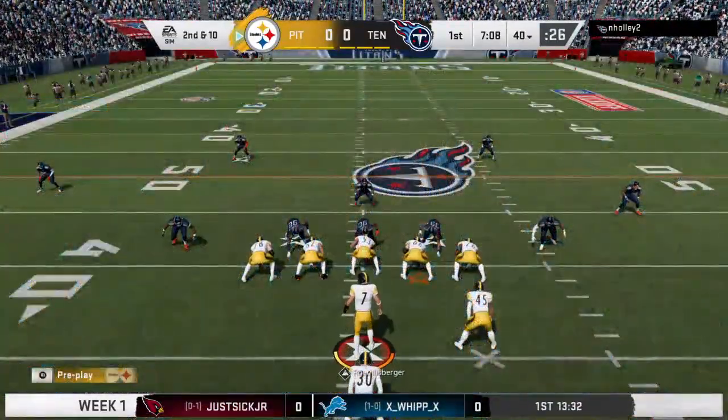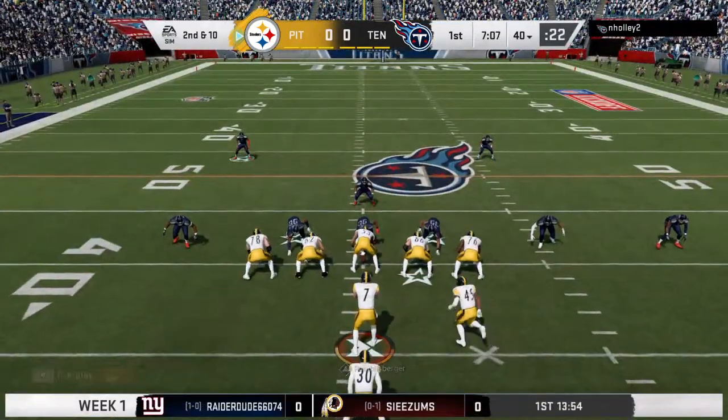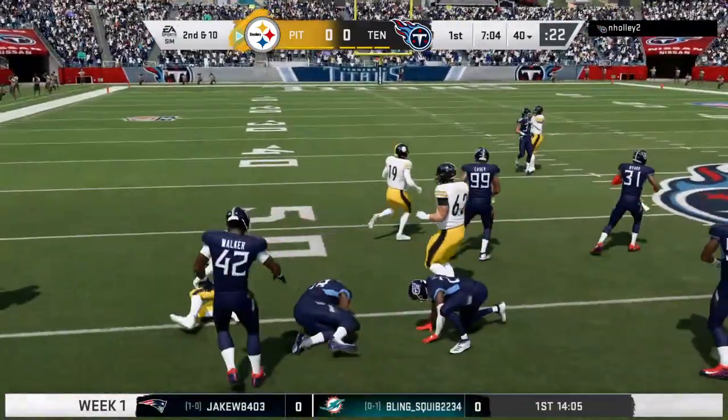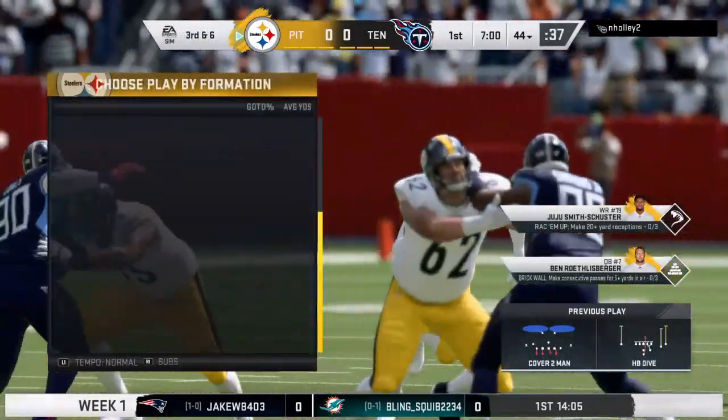So 2nd down and 10. Once again, they'll go from the 40. On 2nd down, Conner looking for space. Give him 4 on the ground there. They're now left with 3rd and 6.